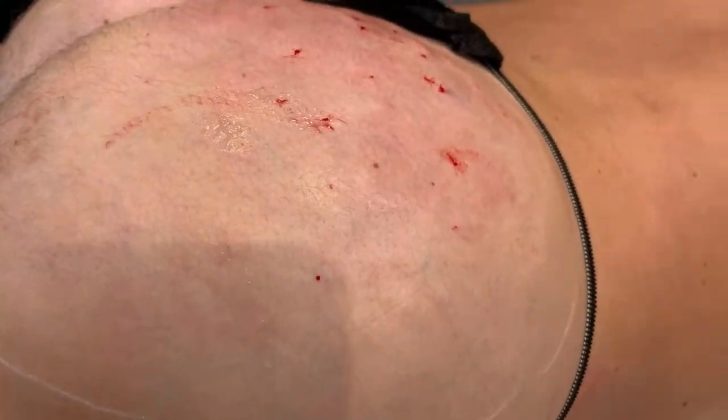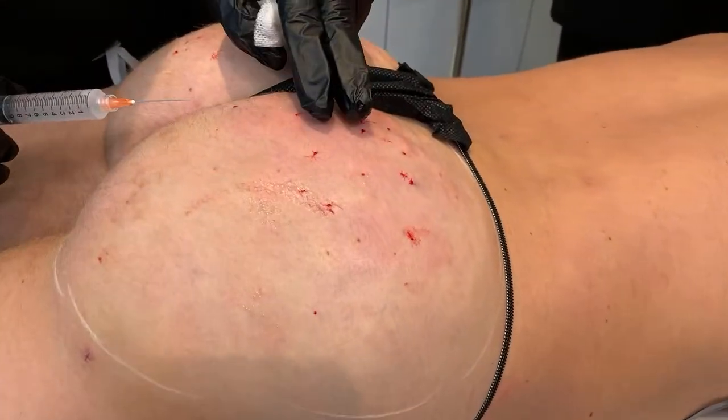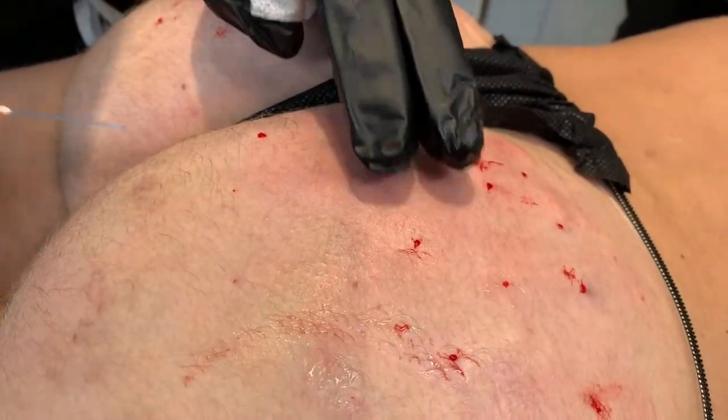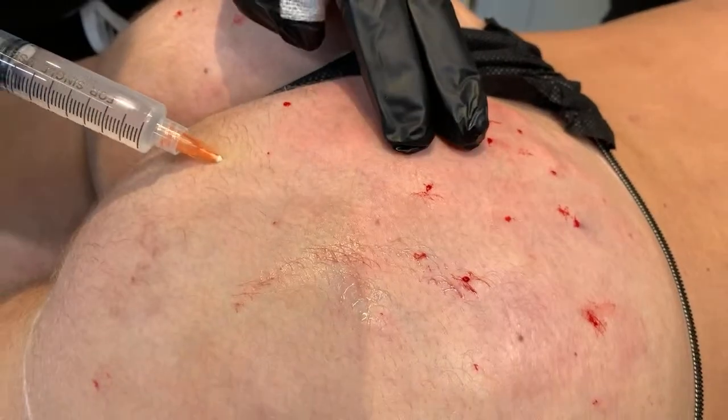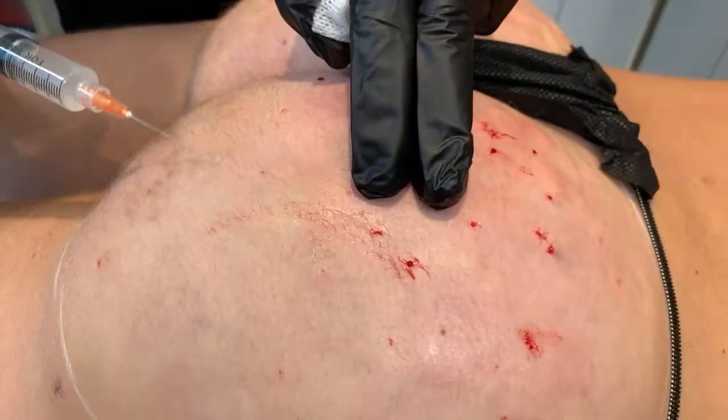Squeeze again. Are there any chances of nerve damage from these injections? No, the nerves are so deep here, if you know the anatomy. We're way above nerves. People who even do injectable medications go deeper than this.